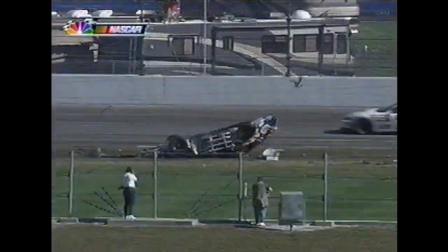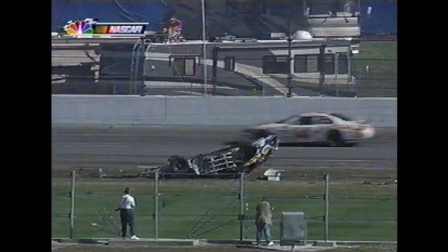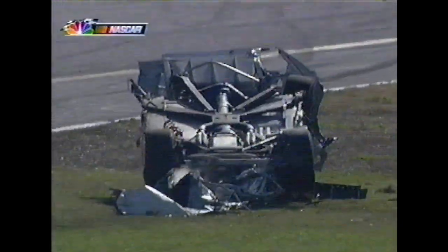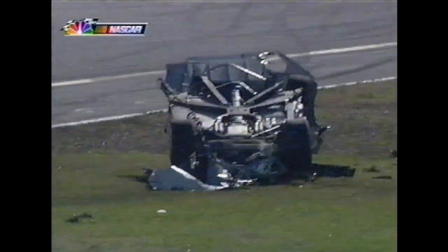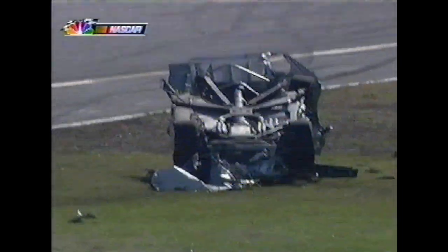There's a lot of good cars right there. Is that Sterling Marlin in there? 40 cars in it. That's Michael Waltrip's car, upside down. Talk to me, Michael. Terry Smith. See movement there at the left side of the car as we look at it.